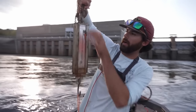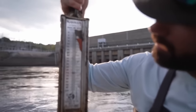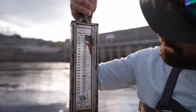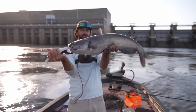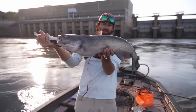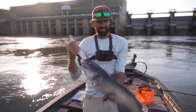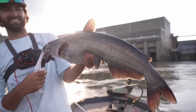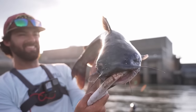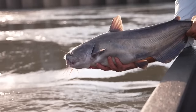Are we ready? Oh yeah. Scale don't lie. Is that 11? That's 11. Call it. 11 pounds. 11 pounder. Biggest one of the day so far. My goal is to double this before the end of the day. Beautiful fish. Let's get it back in the water. I'm going to put it right back in the same hole. We'll be right back.